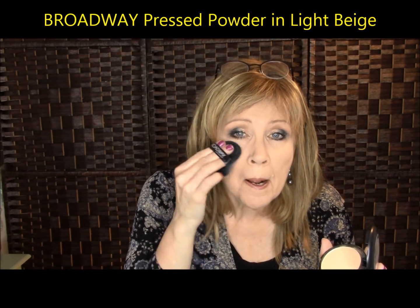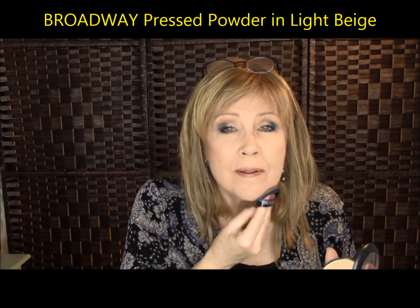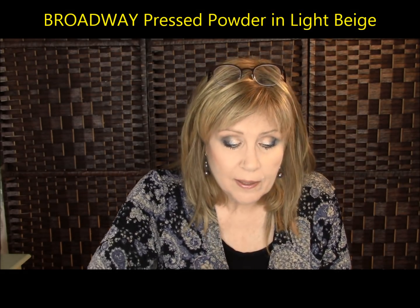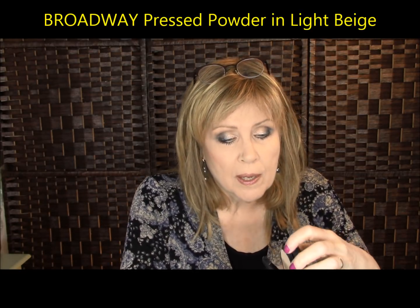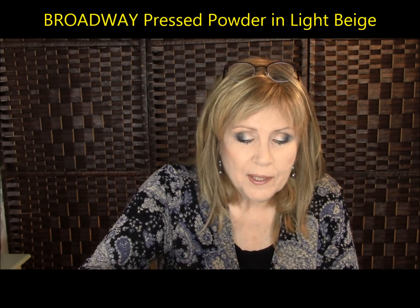It's a mattifying powder. The coverage was really good, and I can't complain. I thought the powder was pretty good, and I think that was like $3 as well. So that's a pressed powder. It's just slightly gritty, but I think it's got all the makings of a higher range powder than its price point. So the powder was good. I would say that would be a recommended item.